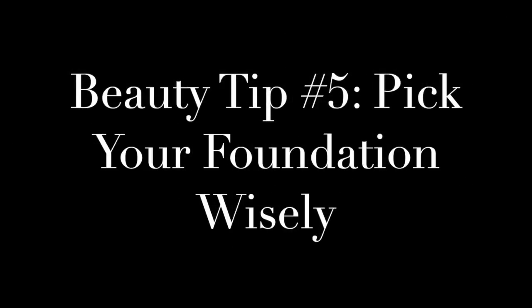Beauty tip number 5 is pick your foundation wisely. I say this because nothing ages us more than when we look like we have too much makeup on, when we look like it's too cakey. So I have used tons of different foundations, and this is my absolute favorite. It is the Chanel Perfection Lumiere Velvet formula. And it's amazing because it does have a good amount of coverage, but it doesn't look like you've got a lot of foundation on, which is exactly what you want.